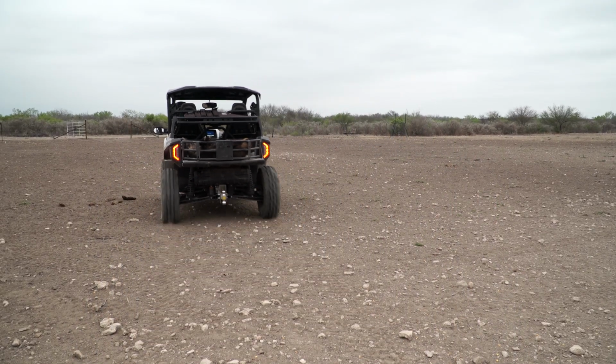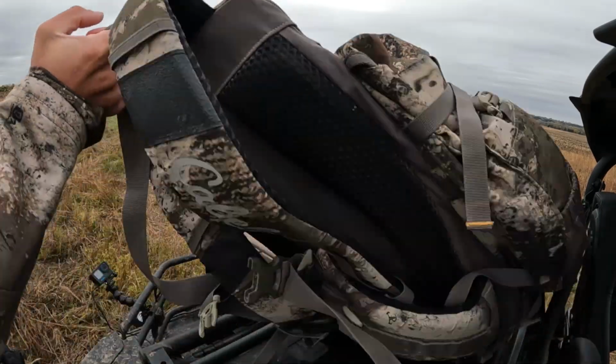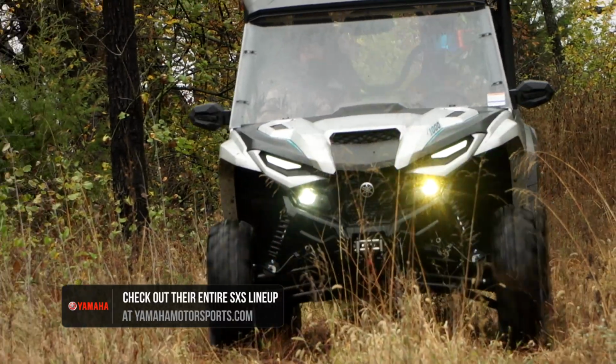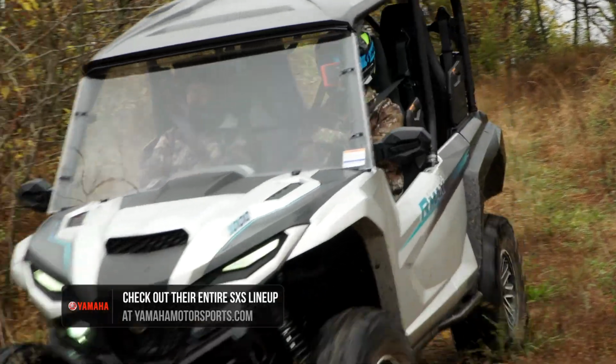When you look at accessorizing your Yamaha side-by-side, they've got a lot of different accessories that you can add to it that make life a little more enjoyable, make the ride a little more enjoyable, and hey, being comfortable and having a little more space, there's nothing wrong with that.